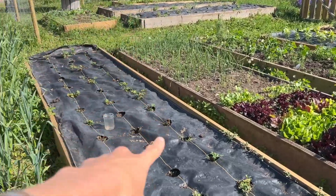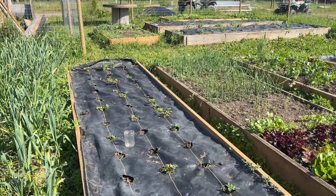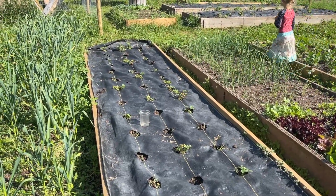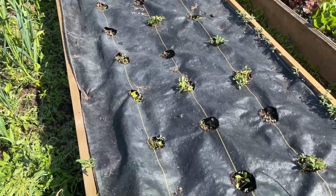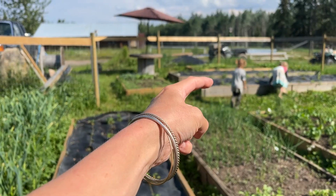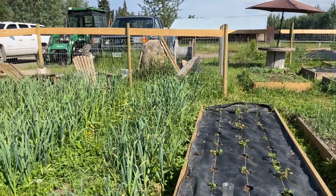My strawberries, I have 3 beds and I had to transplant them into these raised beds. They're not doing amazing, unfortunately. Lots of them didn't take. So in all the empty holes, in these ones I did calendula, in that one I did acre turnips, and in that one I did romaine.